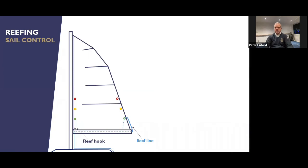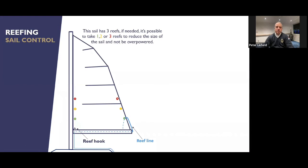So here's our nice drawing. We've got the reef line at the back of the sail on the leech, and then we've got a reef hook on the front of the boom there. And basically we just put the corresponding hole onto the hook that lines up with the reefing line. So the number 1 reef is the first one that we get to. The number 2 is the next one, and then we have the number 3.